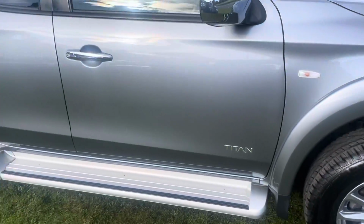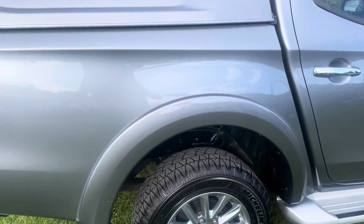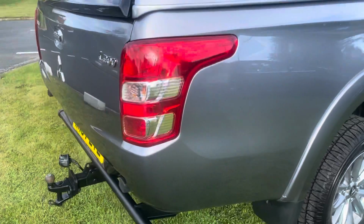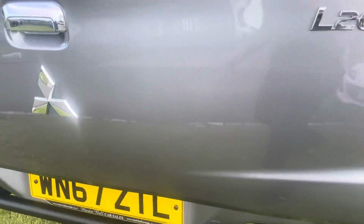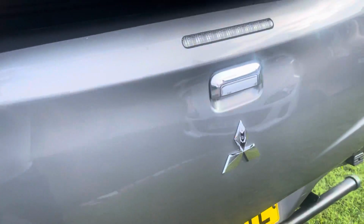All our cars and pickups come fully MOT'd, full service, not just an oil change, warranty, breakdown cover, full valet, minimum of £25 of fuel. This one's just going down now. To be honest, we put £30 in all the pickups.